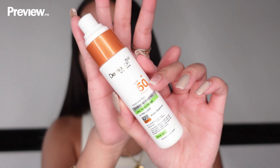The next thing is I put on my sunscreen, and I will never not talk about the importance of sunscreen because it really helps in protecting your skin, especially if you're always on the go. So I'll be using this Dermaction Plus by Watsons Aqua Gel. And this is one of my holy grails because it's not heavy on the skin, it easily absorbs, and it doesn't have any white cast. And lastly, it makes my skin bright and dewy.